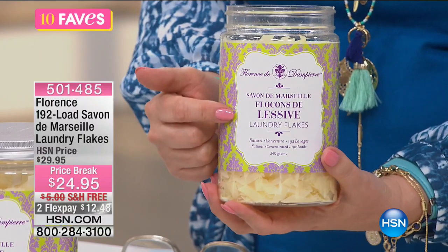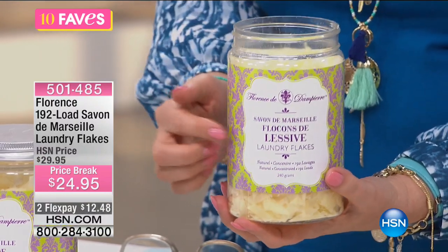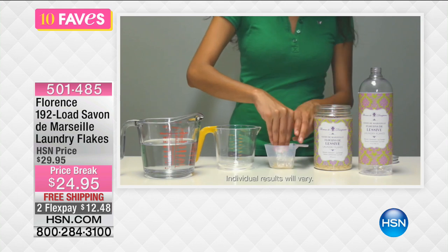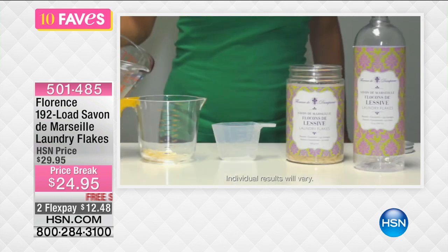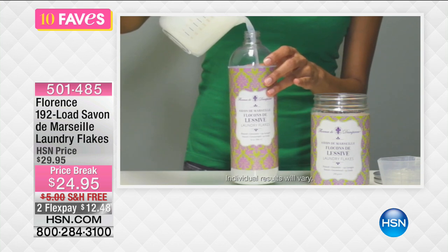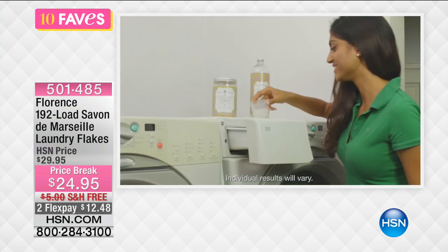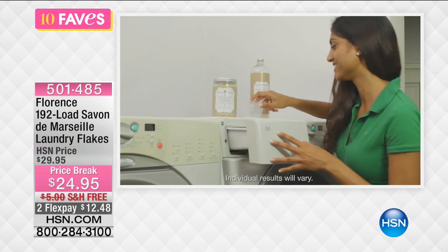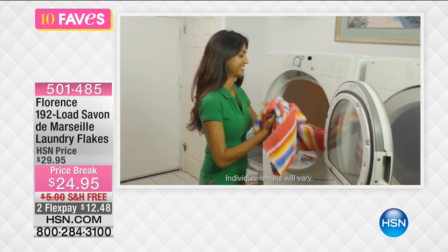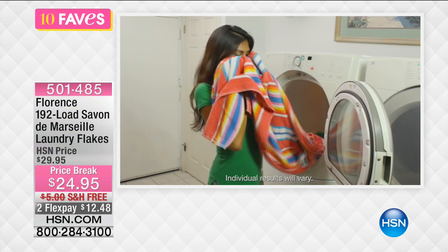This is laundry flakes. What you do is you mix the laundry flakes with warm water, and we include a bottle. You've got a jar of laundry flakes, enough to make diluted liquid cleaning concentrate to do up to 192 loads of laundry. You simply dissolve a small amount of the flakes in warm water, pour into the included empty bottle, and fill with water, and then you are good to go.